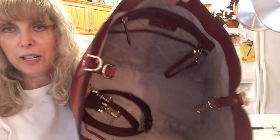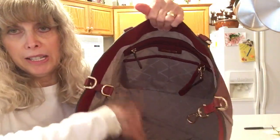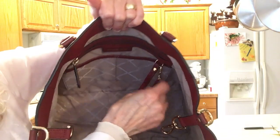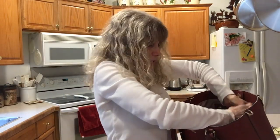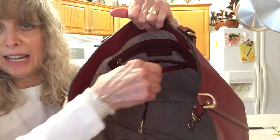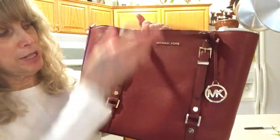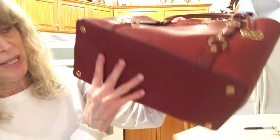Let me show you the end. This is the inside. Look at how big that is. That's just space. A lot of space, and it's all lined in a polyester lining. It has a key leash. There it is. It matches the gold of the hardware, which looks to me like a light gold, and the actual leash is the same leather as the bag. It has buckles on the front and the Michael Kors logo and the Michael Kors MK hang tag. It has feet on the bottom.